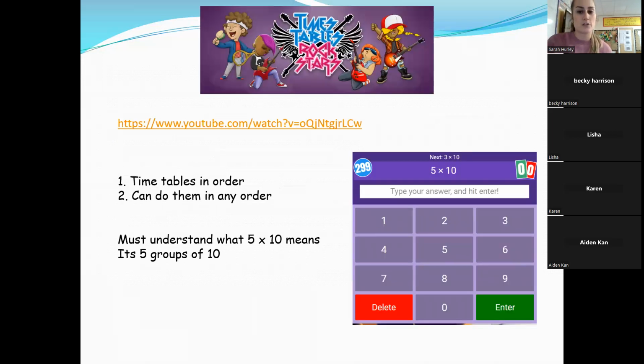I just wanted to quickly mention before we finish about Timetable Rockstars. So the children have all got their own account now. So I will send out the letter for this. I was just wanting to speak on here first to let you guys know. So they have a login and a password. Now this is just an app you can get on iPads that the children can play on. I'm not going to explain it too much.